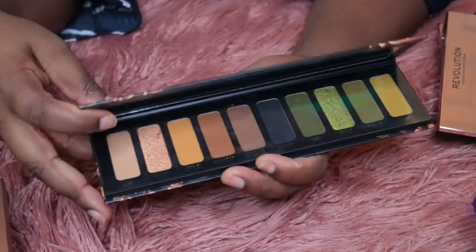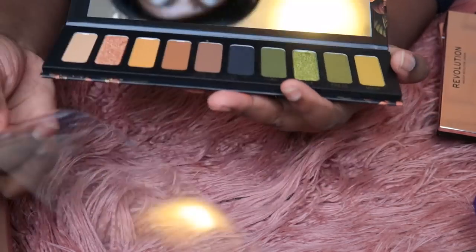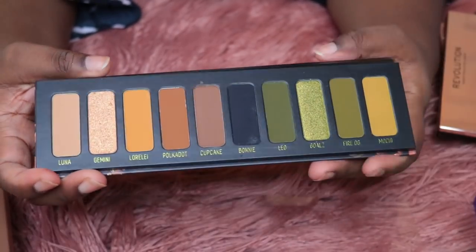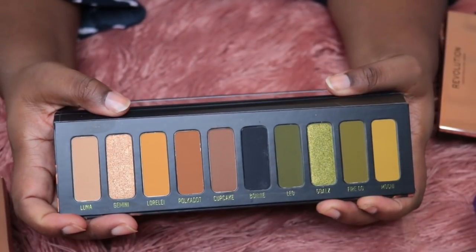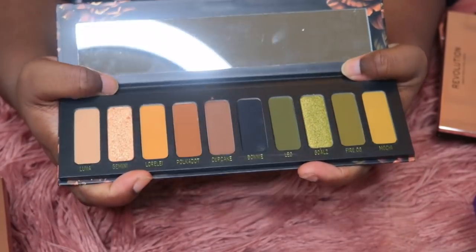Gemini Melt Cosmetics, and I have not used this yet. I know what you're thinking. If you've made it this far, I know exactly what you're thinking. What the heck, Ollie? What the heck? How can you have such a beautiful palette that everybody's trying to get their hands on?